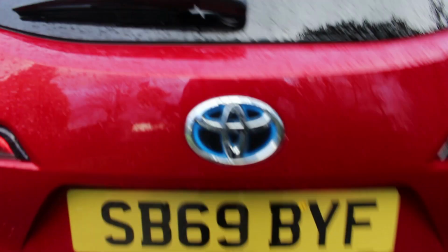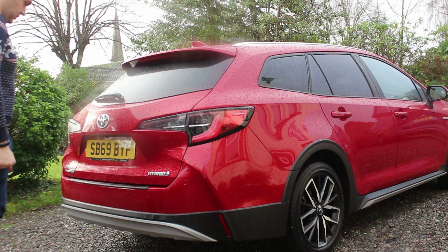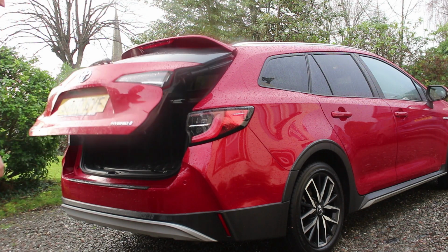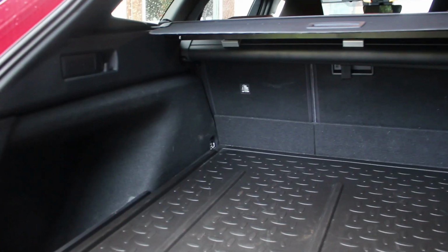The Trek models get an automatic tailgate which you can open by waving your foot underneath, and that's worked first time every time so far, so tried that 3 times already and it's worked every time, so very good system on the Toyota here. And this 1.8 litre variant has a 595 litre boot space.